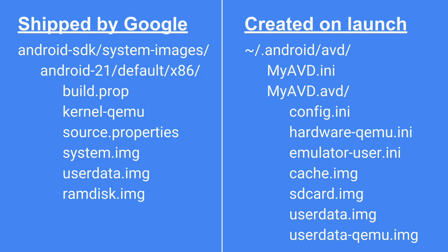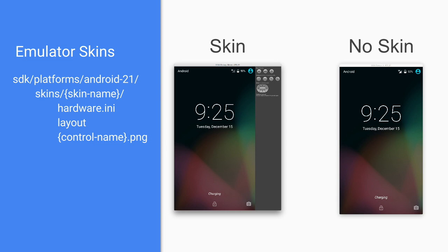Developers had to have the right things downloaded from the Android SDK. They had to have the right environment variables set to have the Android emulator tool look for these files in the right place. To add a further layer of complexity on top of this, the Android stock emulator supports something they call Emulator Skins. You can see in the screenshots, you're probably familiar with this if you've worked with the Android emulator. These also ship by default with the Android SDK. They're in yet another location on the file system. They're mainly made up of a bunch of PNG files and then a layout file that tells the Android emulator tool where to lay those out on the screen.